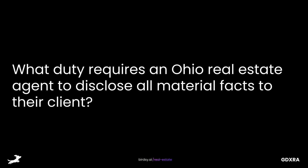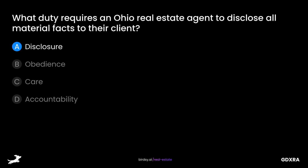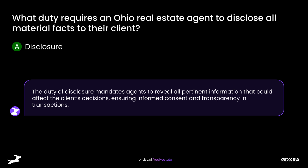What duty requires an Ohio real estate agent to disclose all material facts to their client? Is it A, disclosure, B, obedience, C, care, or D, accountability? The answer is A, disclosure. The duty of disclosure mandates agents to reveal all pertinent information that could affect the client's decisions, ensuring informed consent and transparency in transactions.